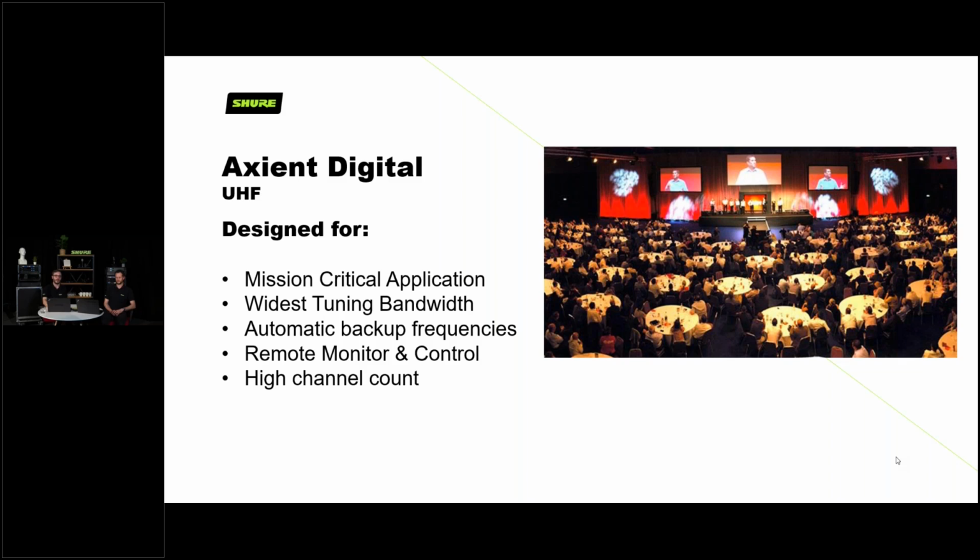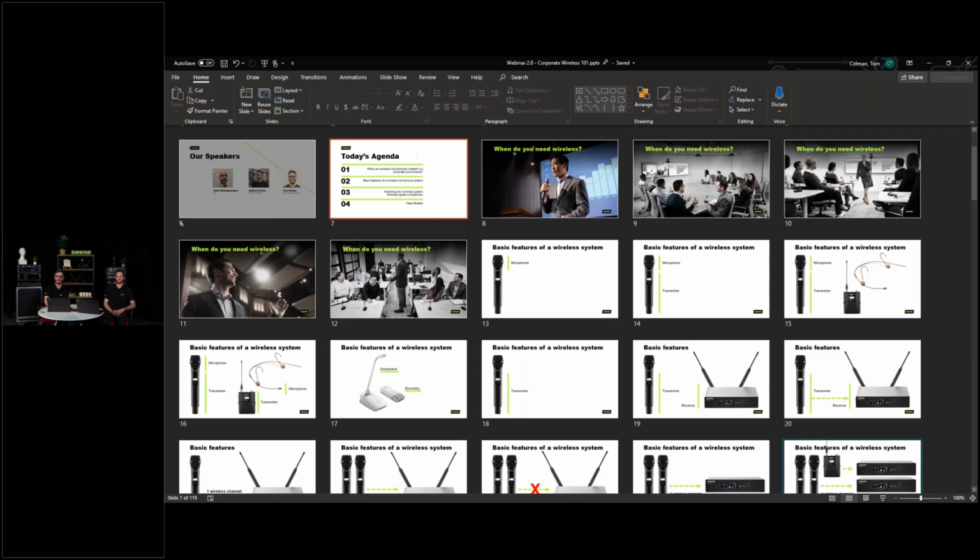And we've unsurprisingly got a very large channel count as well. You can stack these frequencies really close together.